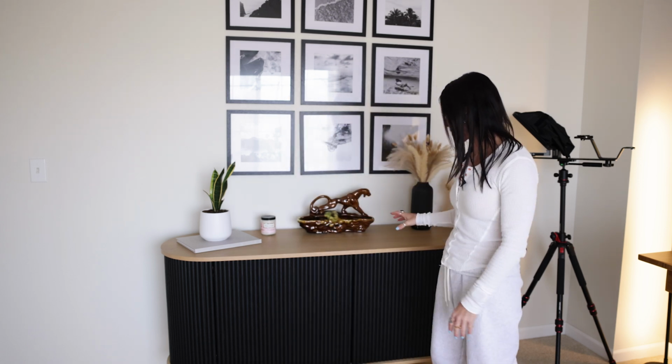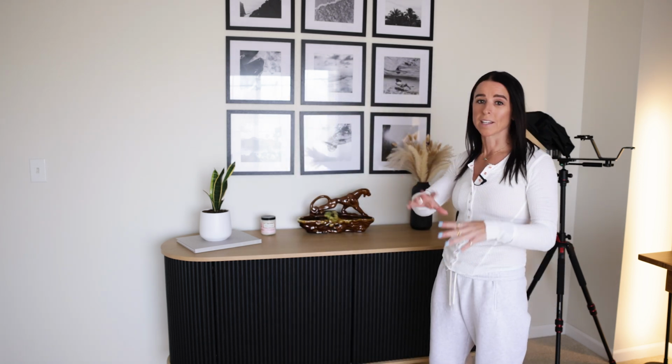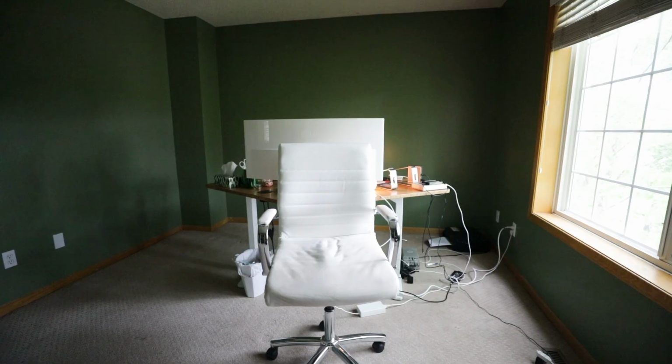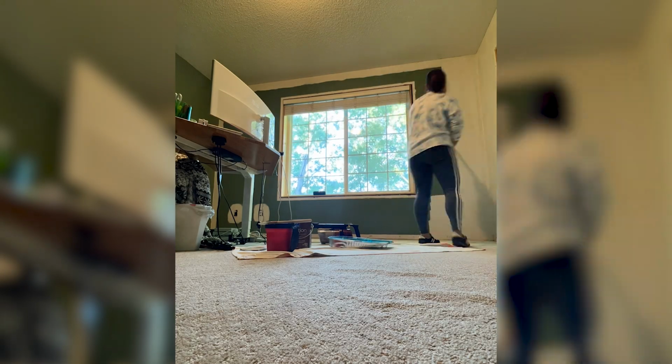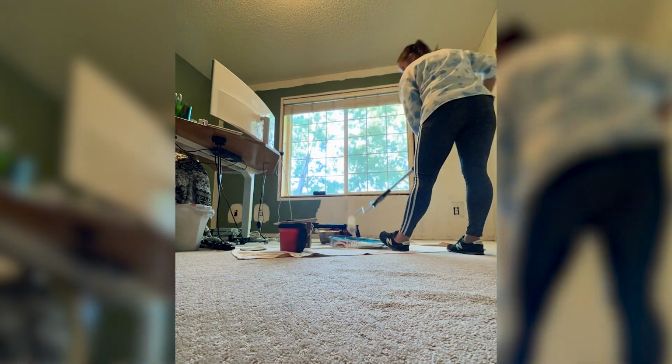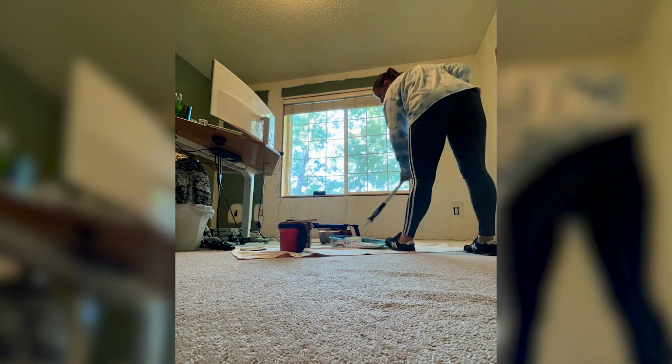I actually got this from Crate & Barrel when I redid the entire thing. Also, how awful was that green color? I don't know if it was like a kid's room or whatever before I moved in here, but that was the color that was in here before. The carpet was pretty bad, so it was a very needed refresh.